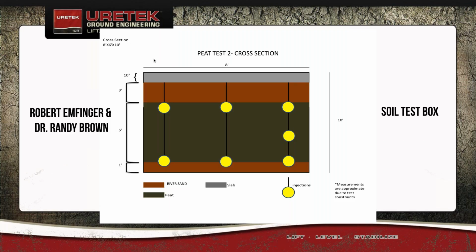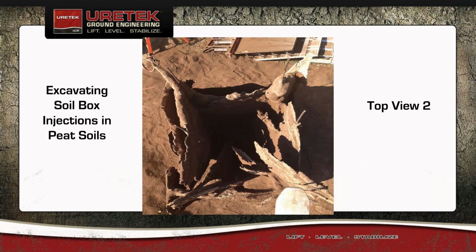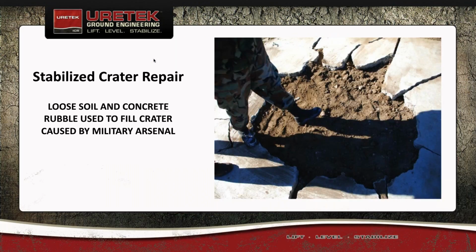Here's another test box, polymer fins and peat. I'm trying to get through this because I don't want to miss this. It's pretty cool. Stabilized crater repair. Basically, the military had an issue with IEDs on roadways. An IED explodes and creates a crater in the roadway. They want to be able to get a dozer, push all that junk back in there, and then build a road on top of it and move on.